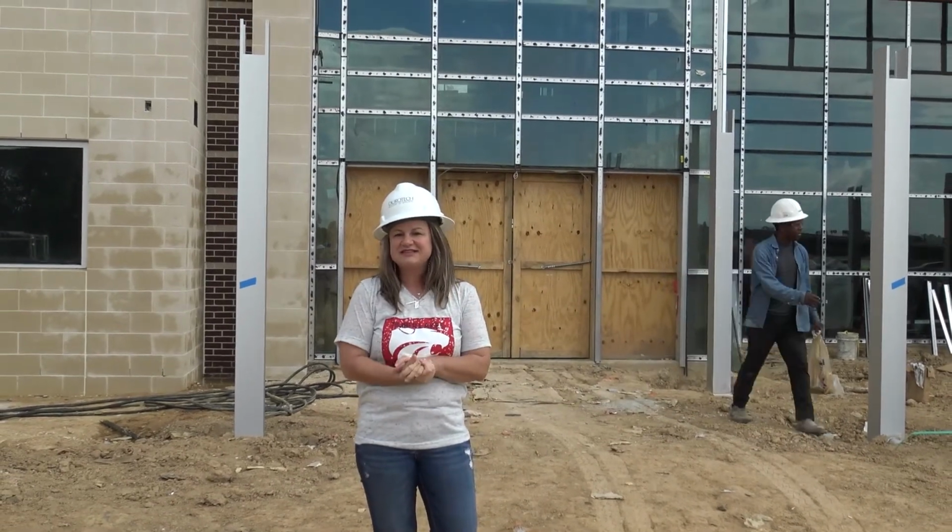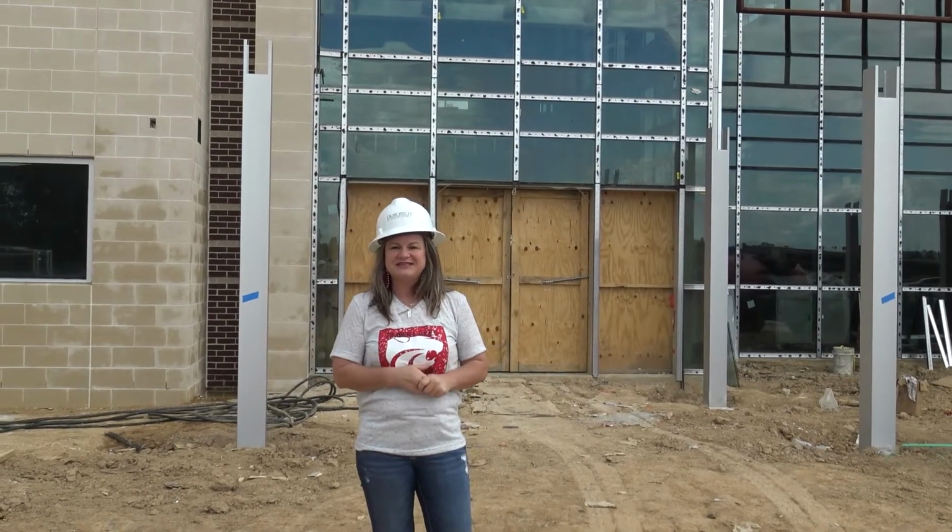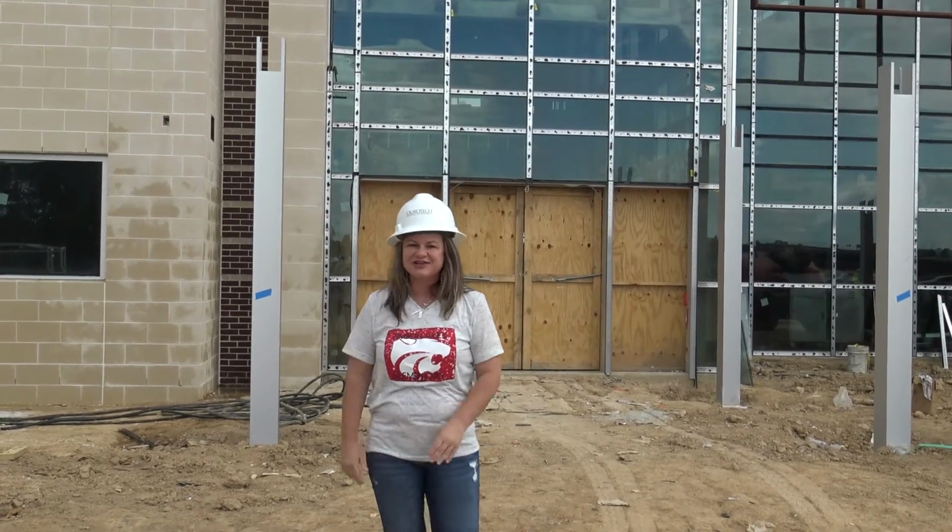And just a reminder, it is an active construction site. So you can see things moving around, the moving pieces of the field. So welcome, and let's go take a look.